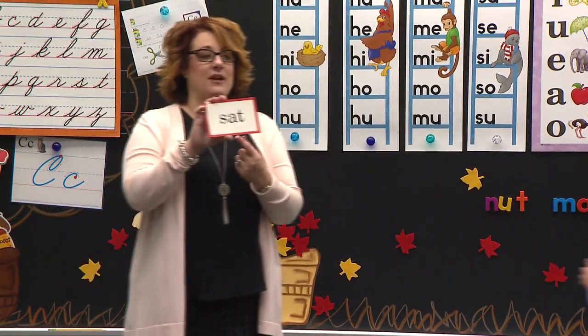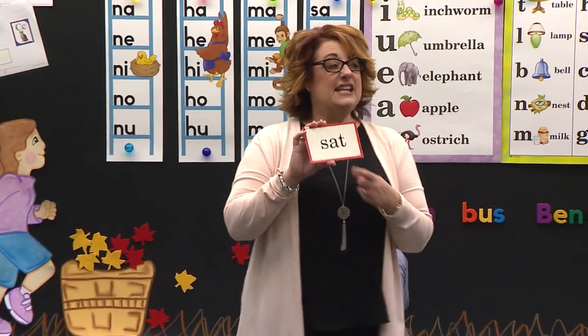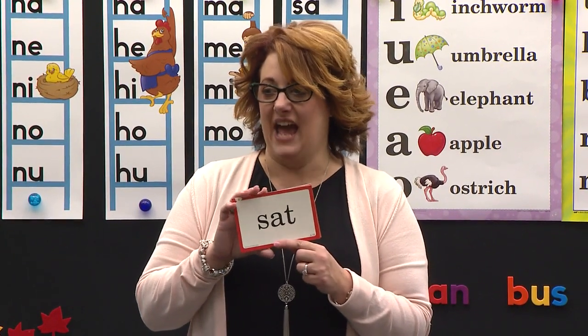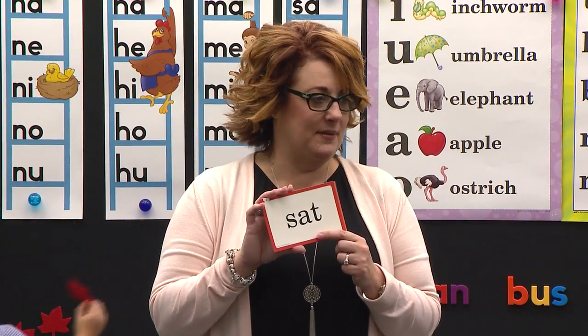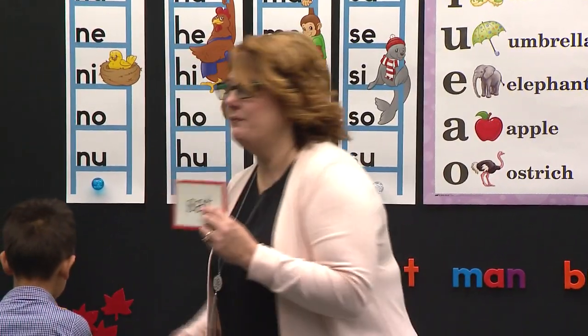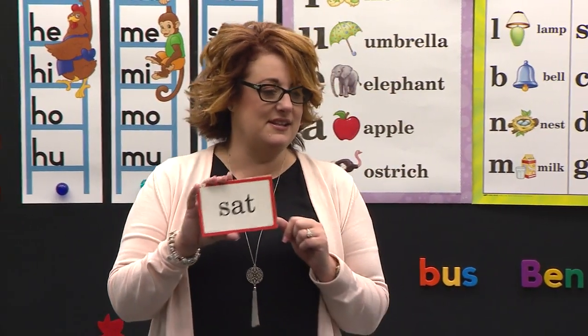Now, I'm going to give you a sentence. Let's see if somebody can give me a sentence with this word, okay? I sat in the big chair. I sat. Who else could give me a sentence with that? Did you get it in there? Or you can just stick it right here. It's fine. Let's see. Catherine, give me a sentence.